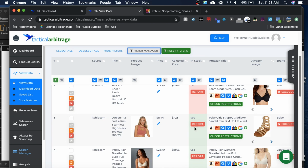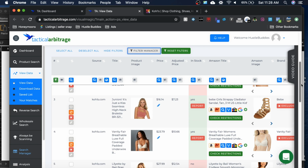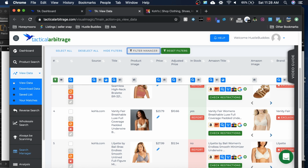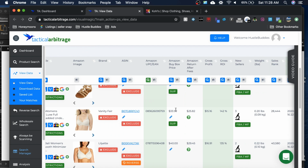I see here there is a mismatch. Most likely Amazon has the wrong UPC on it, so we're going to skip that as well. This one right off the bat looks like it could be good. We're going to check the price. Okay, so right now it's listed on Amazon for about $34, so we would get a really good return on that.